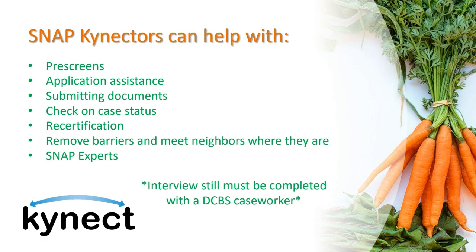We can check on your status. If you need to recertify, we can help with that. And then we are there to help remove barriers and meet neighbors where they are. And by that, it goes back to, if they don't have physical access, if they don't have a phone, if they don't have an address, we are there to meet them depending on whatever their situation is. We are there to make sure that they have access to that and remove as many barriers as we can. And because of that, we are also SNAP experts. We go through quarterly trainings even to make sure that we are as up to date as possible in anything SNAP related in the state, so we can answer the questions and make the process as easy as possible. The last thing that needs to be done to complete a SNAP application is an interview with DCBS. And we can't do that, but we can get you all the way there.